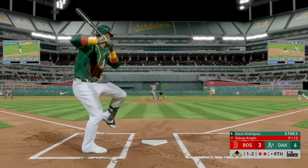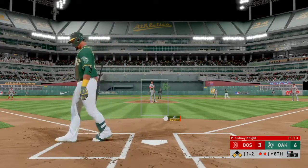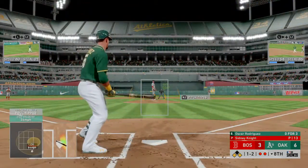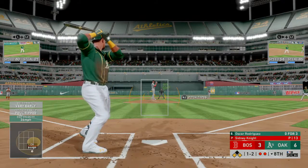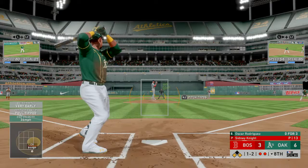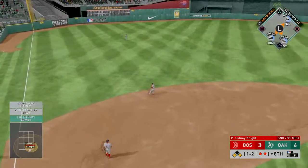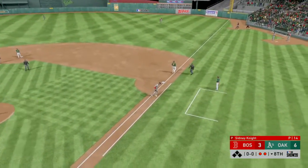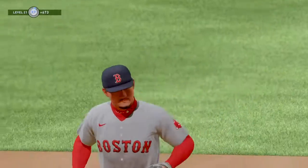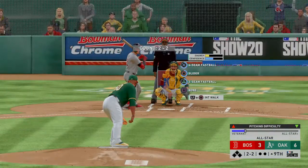To the plate now, Oscar Rodriguez had to sit back on the changeup, and he did a good job to get the bat on that one. Another 1-2 delivery. Hit sharply on the ground to the left. Oh, what a stop on the slide. Got him. 9 men. Striding in to start the 9th, Austin Le.